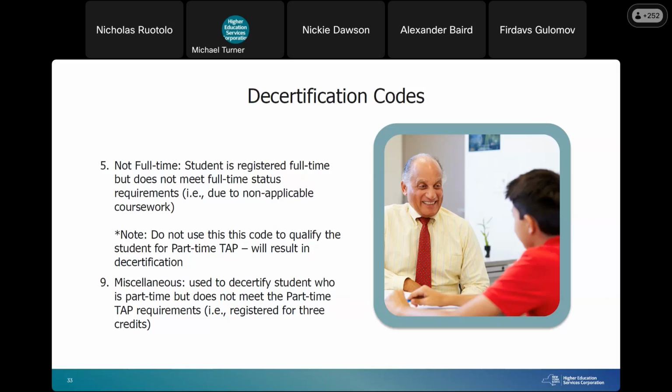You can just do your best to put them in whatever decertification status code you think is appropriate. And then, just make sure that, for our purposes, if the student contacts us, we'll let them know the general requirements, but we may be referring the student back to you for a full explanation as to why they didn't qualify for part-time TAP. Maybe it's because of credits, maybe it was because of the first year, could be a number of factors, but you would be the best source of information for that. Obviously not us, because we wouldn't know right away what could be the disqualifying factor.